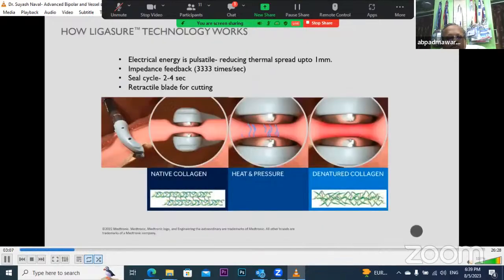Now, just to give you an example how LigaSure works, what they have described is that electrical energy is pulsatile, reducing the thermal spread up to 1 millimeter. That is what the official website says. Impedance feedback is there, and this keeps changing as the device advances. The impedance feedback rate increases. Seal cycle is 2 to 4 seconds, and it has one more feature, that is retractile blade for cutting.